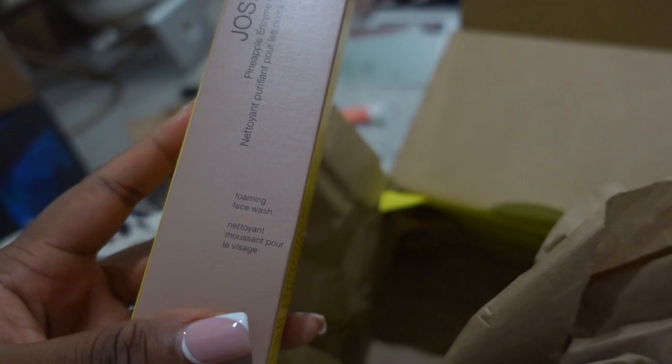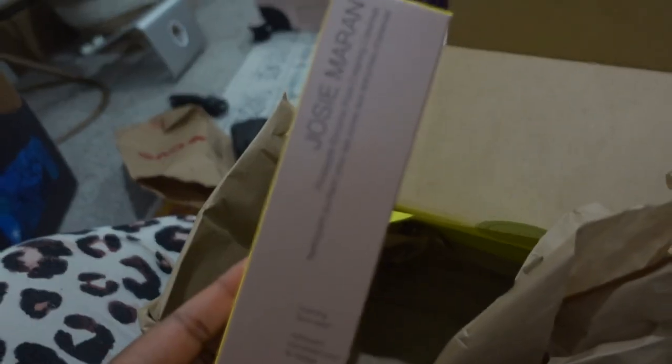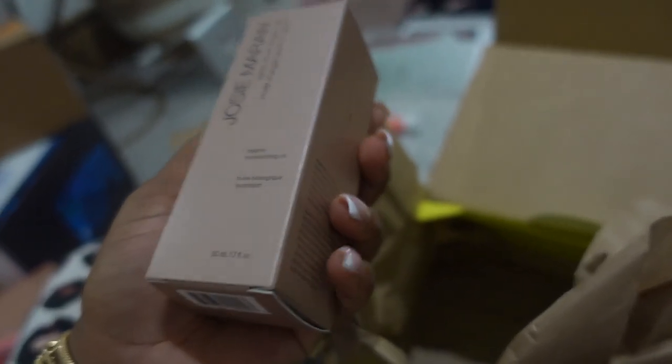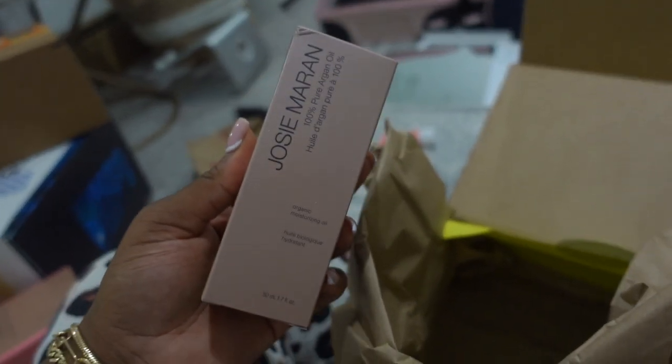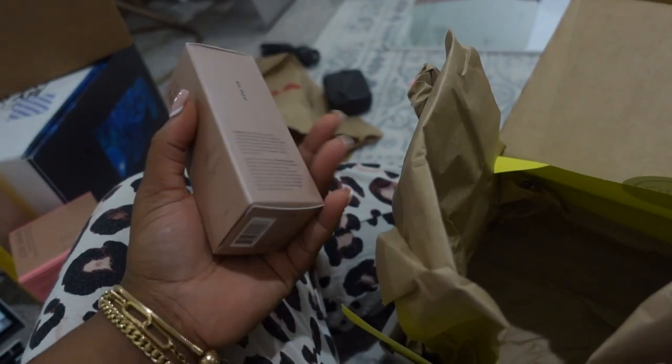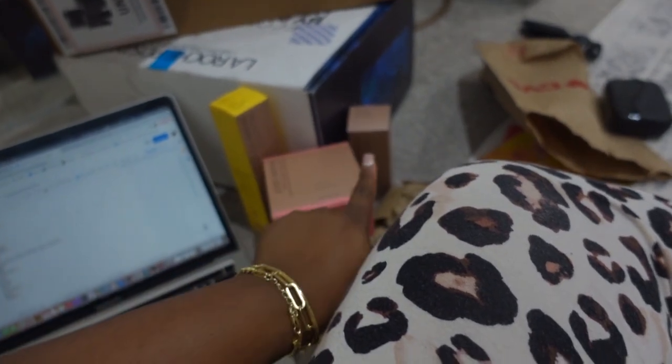They also sent a pineapple enzyme pore cleaning cleanser. Oh, that sounds good too. Foam and face wash. I kind of want to try all these products ASAP. And then they sent, I'm guessing this is the oil because it has to be. Yes, the argan oil. So this is the original OG product from Josie Maran, and it's really good. It's amazing. So thank you so much. I cannot wait to try these three out, and I love the oil.